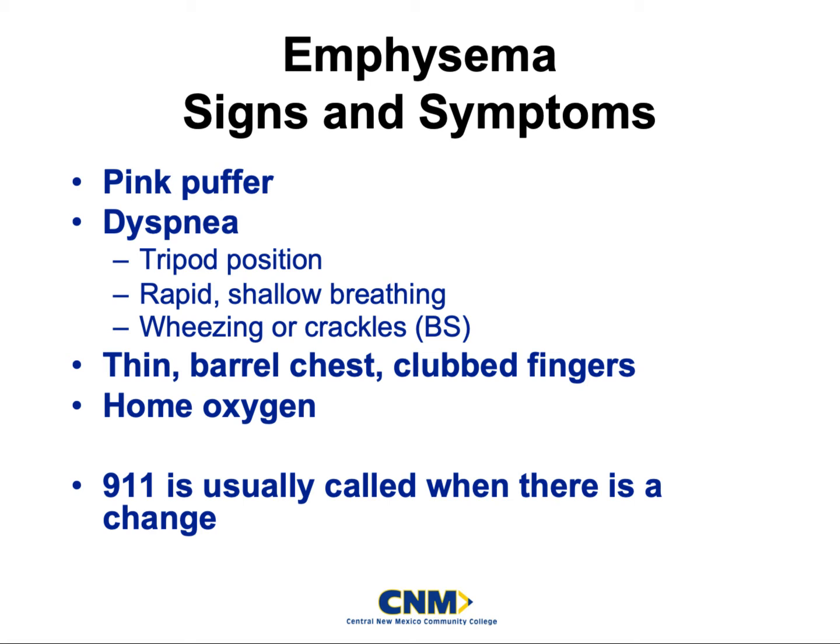We could have wheezing and crackles. Usually that wheezing and crackles are going to be found in the lower airways. Specifically, the crackles will be found in the lower airways, but they could technically be found all over the lungs, depending on how far into the disease process somebody is.